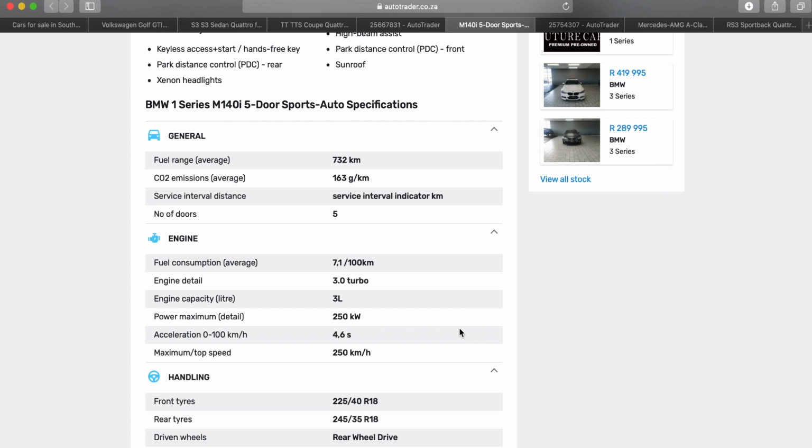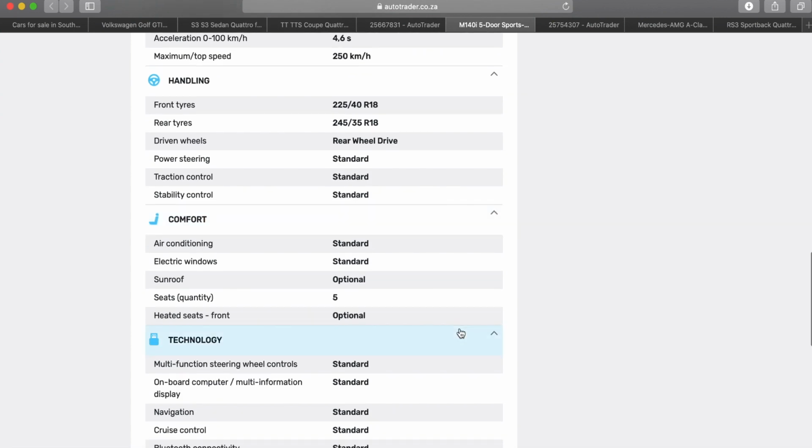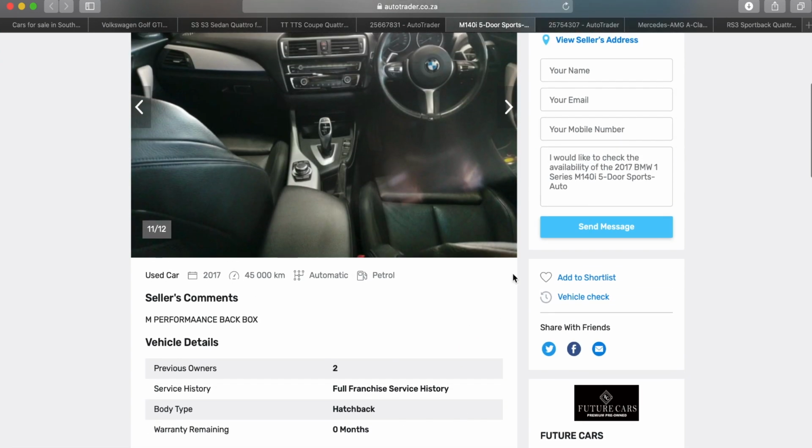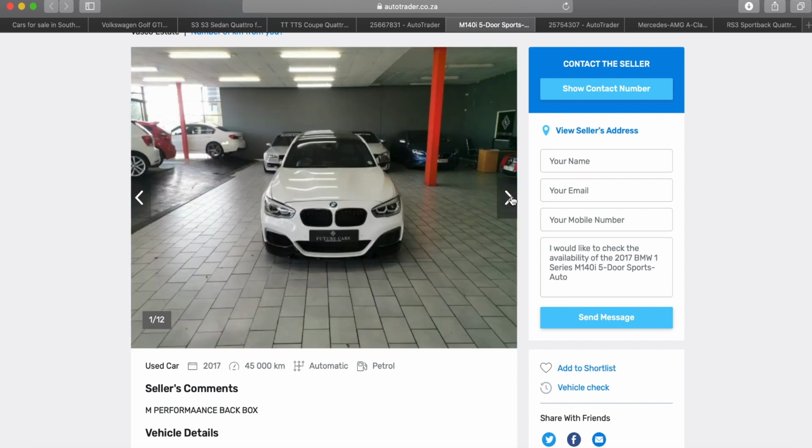250 kilowatts? Okay. All right. I am quite interested in looking into this car. Maybe the previous owner did modifications to it and lost motor plan. I'm not sure. I would have liked the wider screen that comes with that though, but this is something I'm quite interested in.